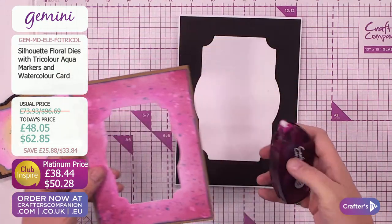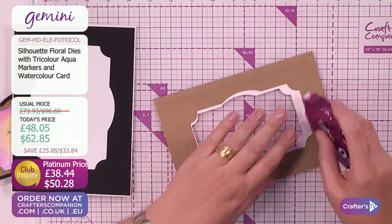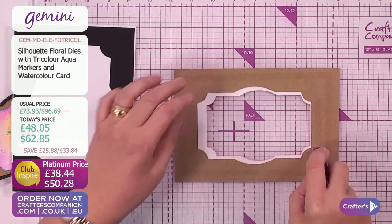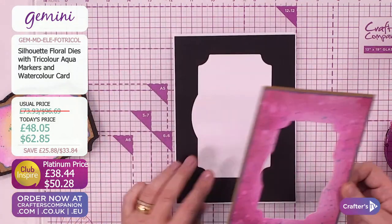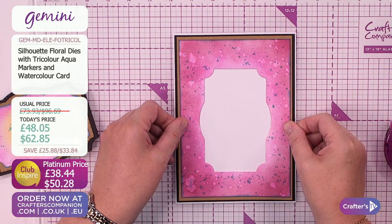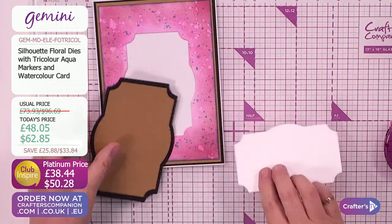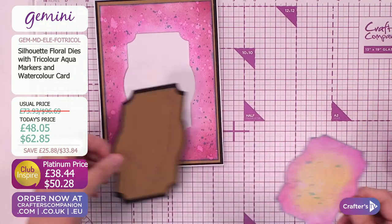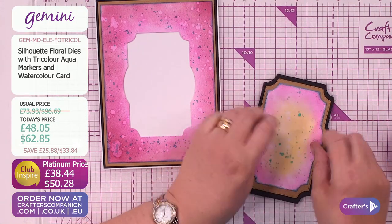So all we're going to do is go back to that double-sided tape pen, pop some adhesive on the back of our layers, and then pop that one onto the top of the black one. So make sure my card's opening okay. Just got that layering going on with a bit of a black border, and then the craft card, and then that lovely pink. And then again, we're going to pop this one on the top. And this is going to be the base for our little bouquet of flowers that we're going to make. So that one's going to go on there.